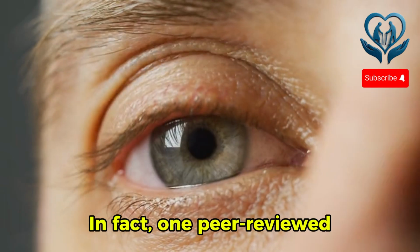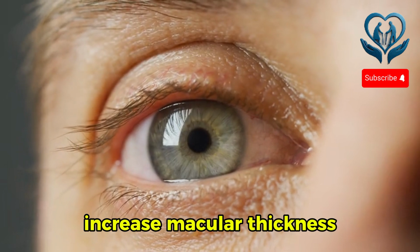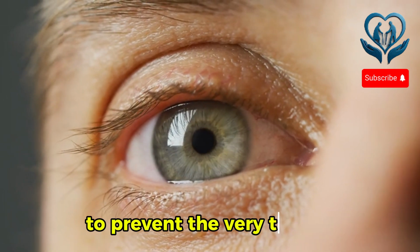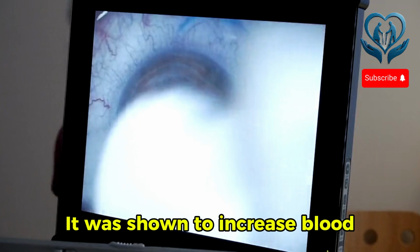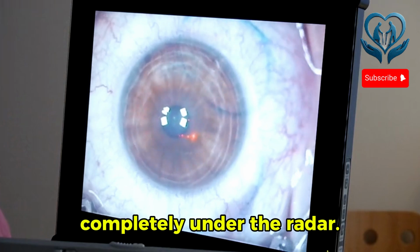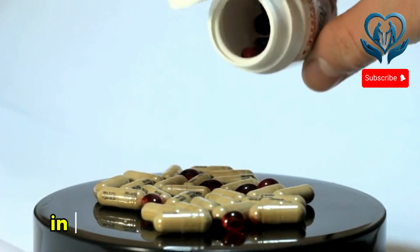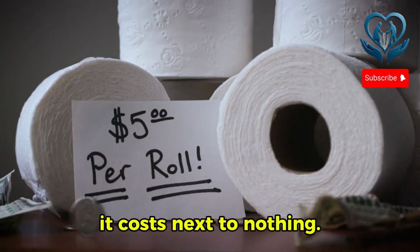In fact, one peer-reviewed study showed that the number 3 seed on our list helped increase macular thickness by 32, a game-changing result for seniors trying to prevent the very type of damage that leads to age-related blindness. Another seed? It was shown to increase blood flow to the retina, reduce inflammation, and protect the optic nerve, all while flying completely under the radar. You won't see this on television or hear about it in supplement commercials. Why? Because it works too well, and it costs next to nothing.